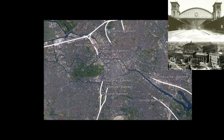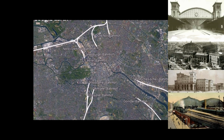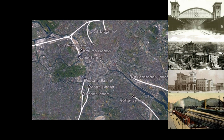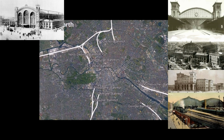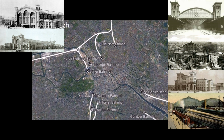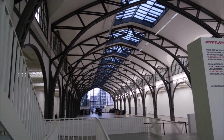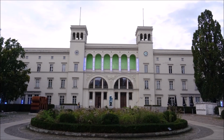The others were Anhalter Bahnhof, Dresdner Bahnhof, Görlitzer Bahnhof, Frankfurter Bahnhof, which was renamed Schlesischer Bahnhof and would later become Ostbahnhof, Stettiner Bahnhof, which was later renamed Nordbahnhof, Lehrter Bahnhof, and Hamburger Bahnhof. Hamburger Bahnhof closed in 1884, with its services being transferred to Lehrter Bahnhof, though the station building is still intact and is today an art museum.